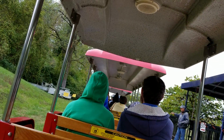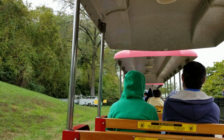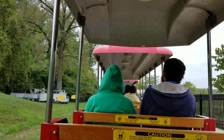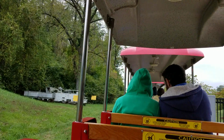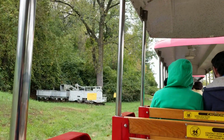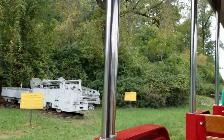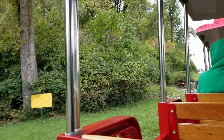Okay, here we go. We got some Halloween stuff going on down here, so keep your eyes open for some pretty old engineers. Those are the mine trains on the left. They dug lead out of the mines in Bonterre. Bonterre mines are closed and full of water now. Guess what? They're doing boat tours.